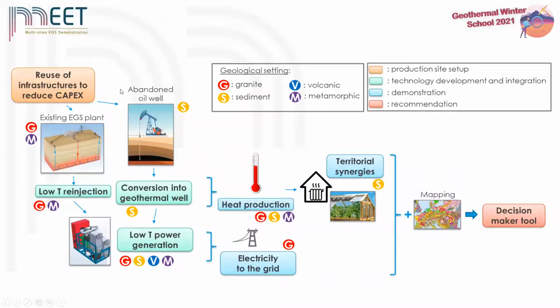yesterday with Mr. Boissavy. And we'll show how we can use abandoned oil wells, as showed by Eric Léoutre and André-Charles Mincia, for the conversion into geothermal wells for low temperature power generation. And this will allow heat production for heating and territorial synergies, and also it will allow the production of electricity that will be injected to the grid. All these plus mapping will help to make decision tools.